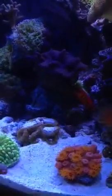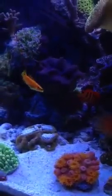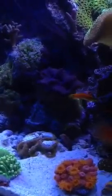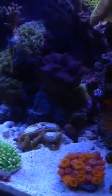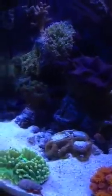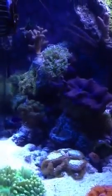Hey guys, this is pretty much my 11th month update of my JBJ 28 gallon LED tank. Again, there's always something going on in my tank with additions and removals. I'll start off with the fish situation.